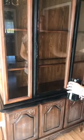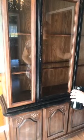I think I'm going to paint it. Mom took out her stuff. She decided we're going to paint the inside. There's a lot of glass in there.